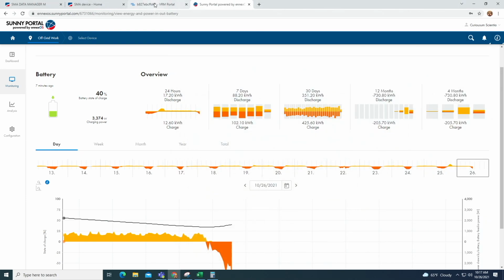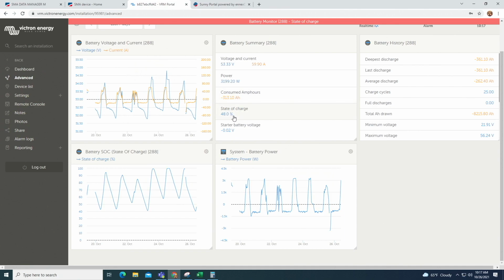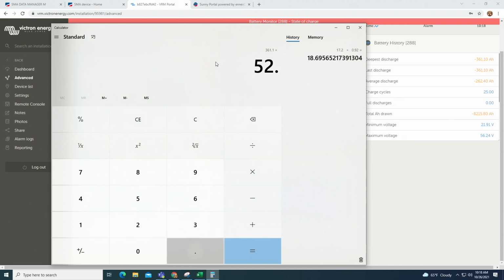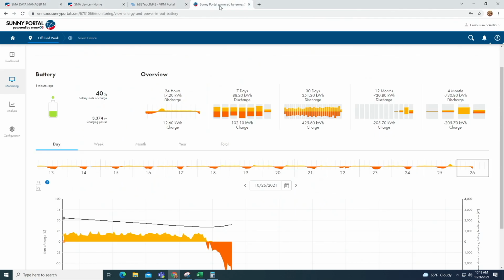And we can kind of confirm that if we go here and we see what my last discharge was. It was 361.1 kilowatt hours, 361.1, and multiply that by 52.5, because that's kind of the average voltage of this thing. I think maybe it's 18.9. So that's pretty close to what I was just telling you about, you know, how you can take the AC value that you're seeing here and figure out the DC.